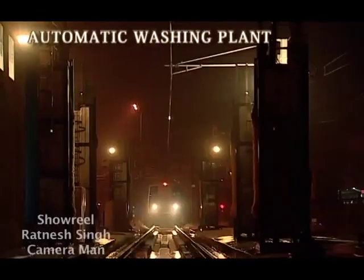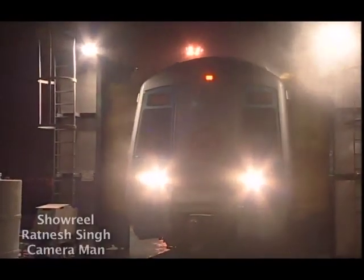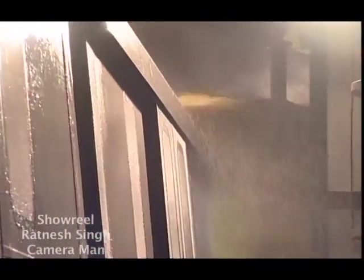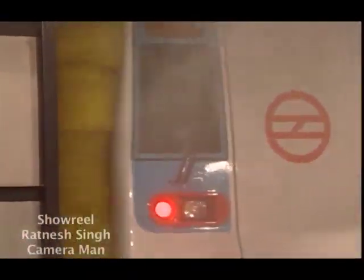The automatic washing plant is a state-of-the-art coach washing system that has been installed for the first time in the country in all the 3 depots. The plant does not require an operator and does the cleaning of exterior walls and part of the roof of the coaches of the train as it passes at a slow speed of 3 to 5 kilometers per hour through the wash plant. The water is recycled to reduce wastage of precious fresh water.